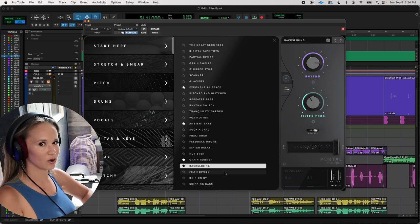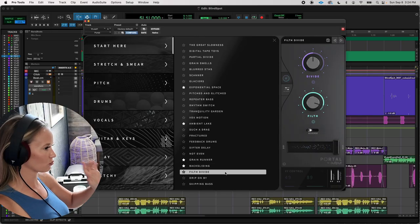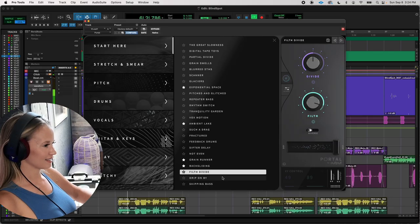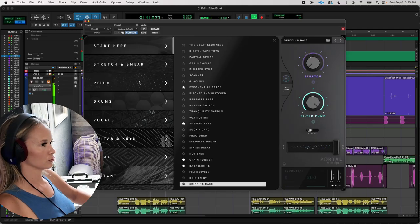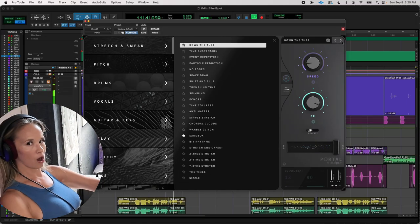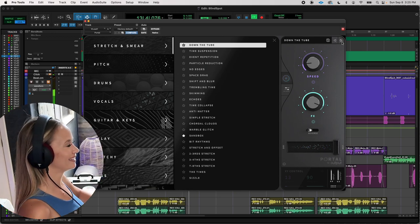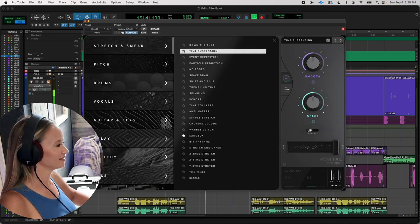I mean, like, if you didn't want to do a drop by hand, this preset is called backsliding. Go for it. Oh my god.